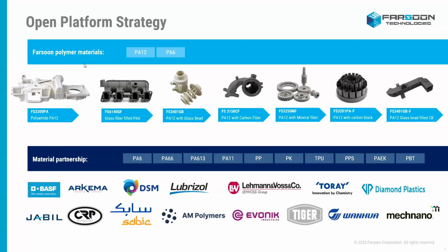We have ready-to-go material parameter files for all of our partner materials, as well as processing assistance if needed. Additionally, as part of our open material platform philosophy, we open several key parameter values to the end user to fully assist in material processability.